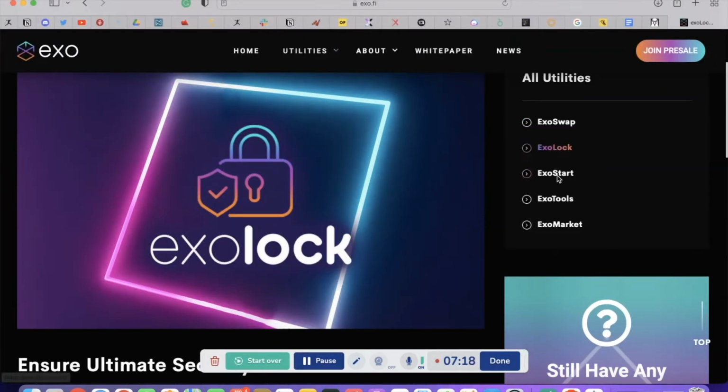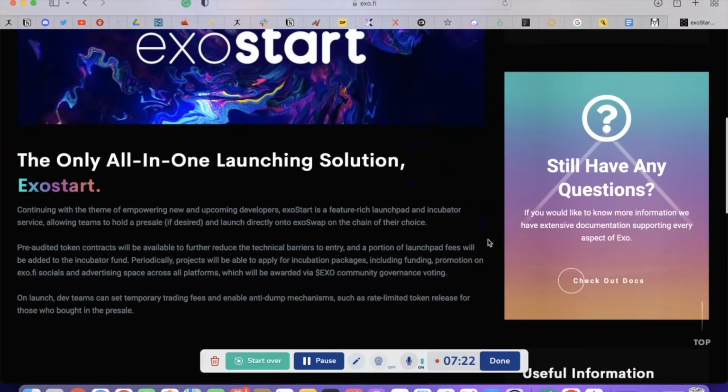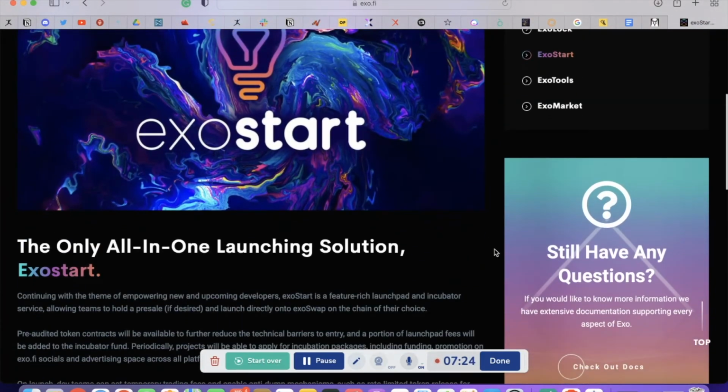Okay, so now let's take a look at the third and final element of Exo that's going to be released at launch, and that's Exo Start, a launchpad and incubator platform that allows teams to hold a pre-sale and launch directly onto ExoSwap on the chain of their choice, which again is going to be super incentivizing to new projects launching that want to utilize this functionality of this particular decentralized exchange.